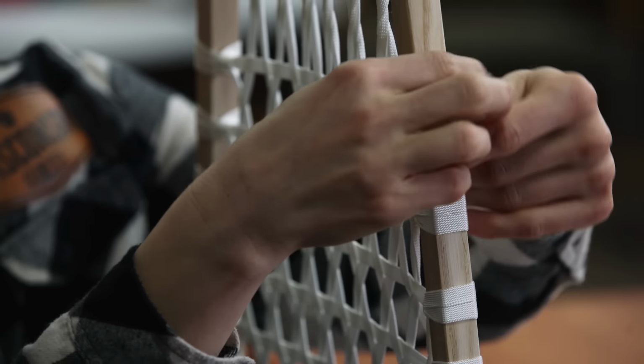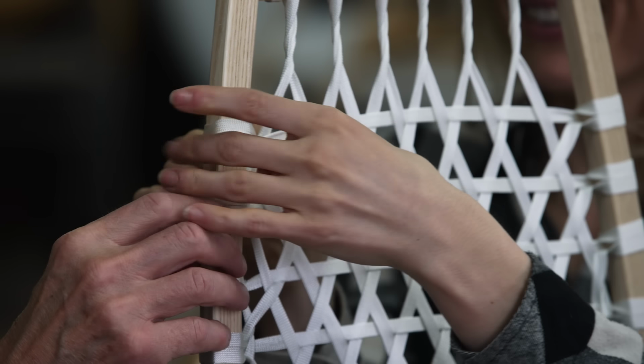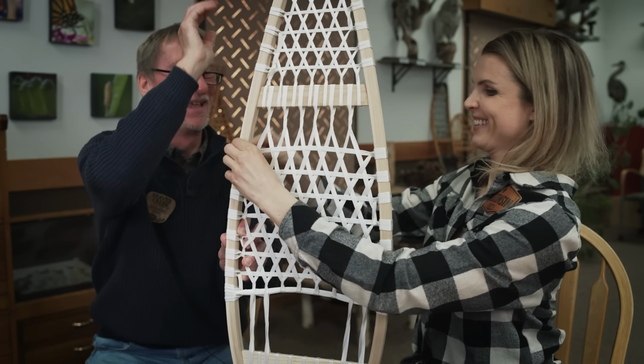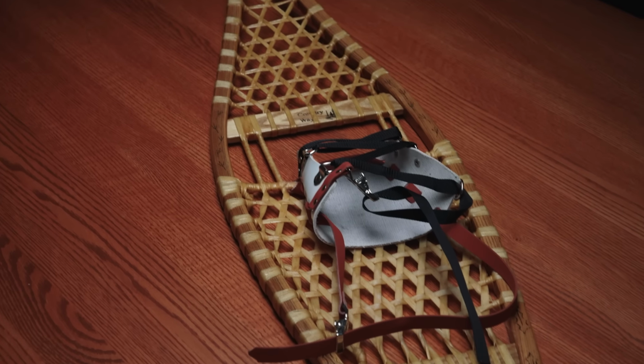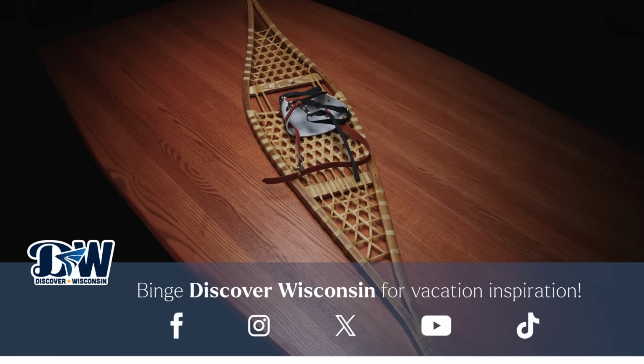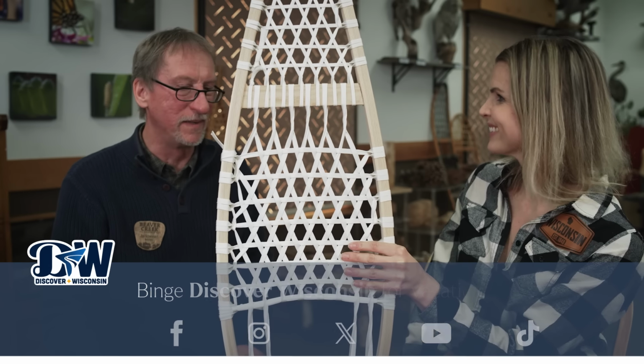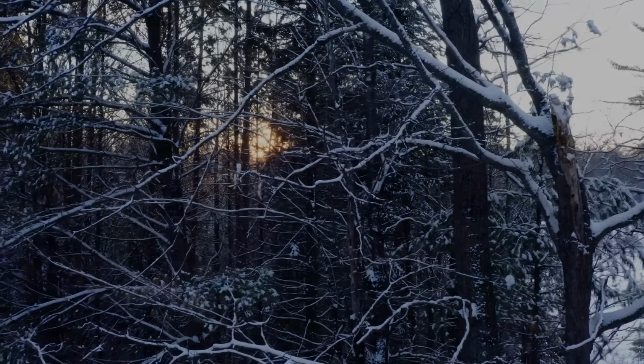Final knot there. Amazing. And it's done. Wow. So you teach classes here? Yes, we do. People can choose their style of shoe that they want, lace them, and take them home. Amazing, we're done. Nice job. And all you have to do is put the varnish on, your bindings, and you're set to go. Thank you so much for teaching me how to do this. I'm so excited to take these out on the snow and try them out. You're welcome. And what a beautiful pair of shoes.